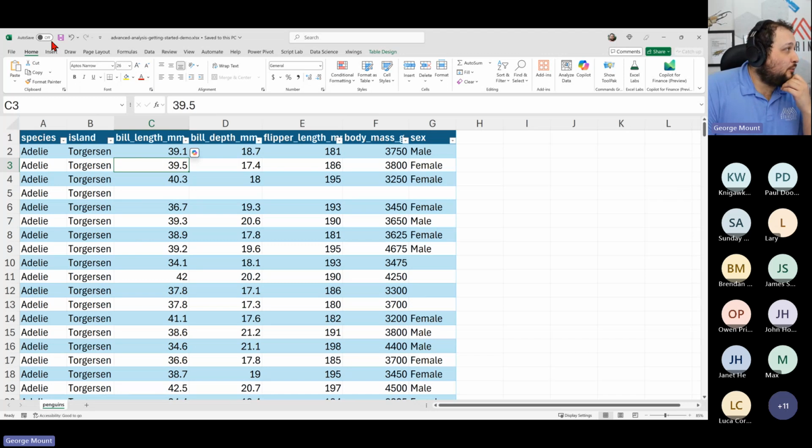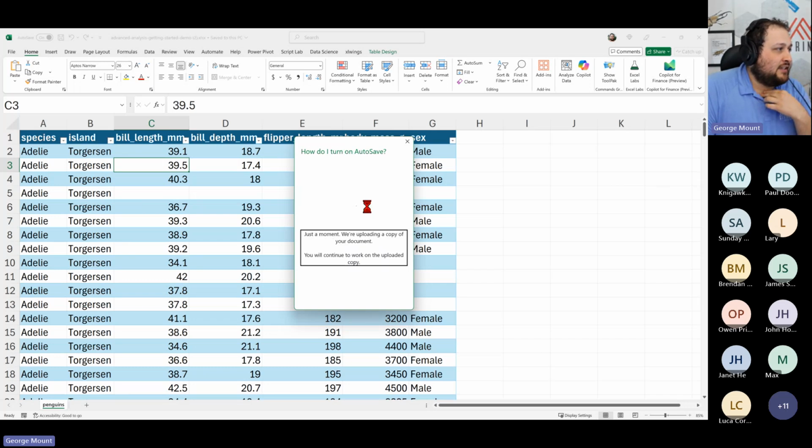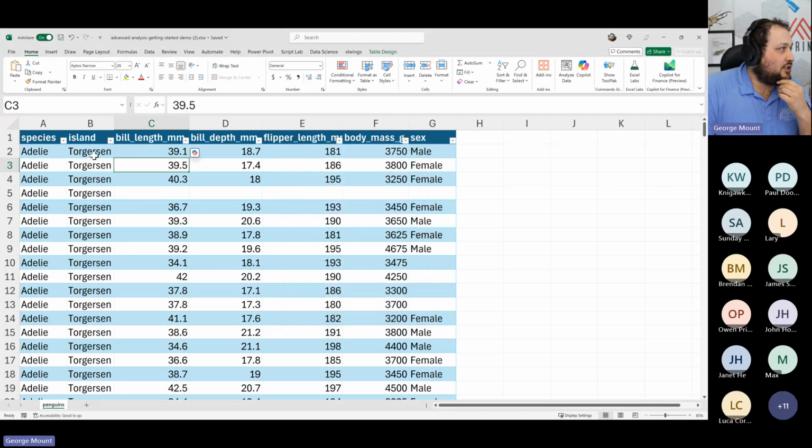The other thing is we will want to have our OneDrive turned on, and we want this file saved to OneDrive, I should say. So just make sure that you do that. Autosave, I believe, needs to be on. I'm not sure actually, but it definitely needs to be on your OneDrive that has your Copilot account. And then last but not least, we are going to launch Copilot.